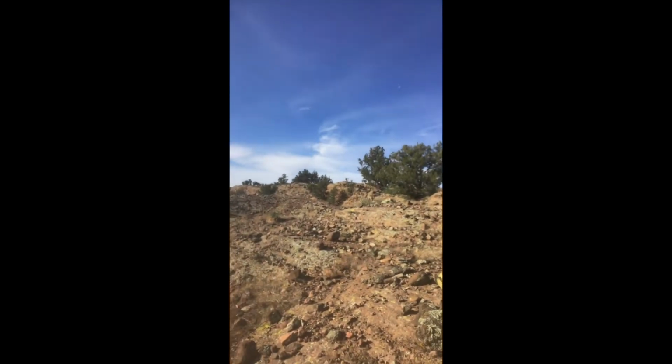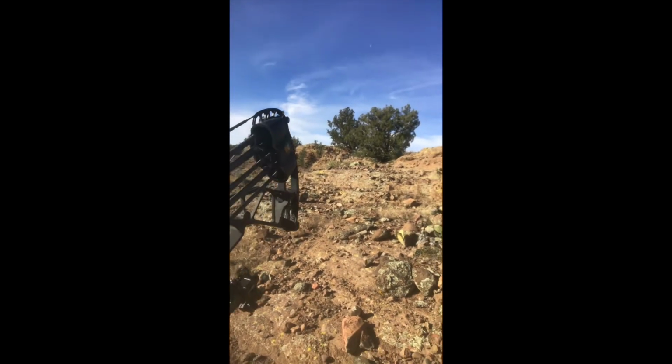Spotted some does. I climbed up on this ridge and glassed up over there. And I glassed up some does due north of me here, and I'm staying out of their sight. They're about a mile away. Let's see if we can get closer.